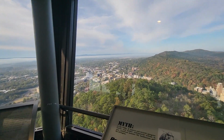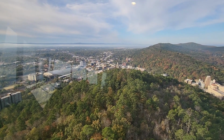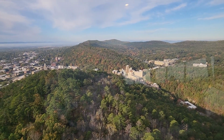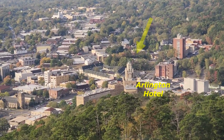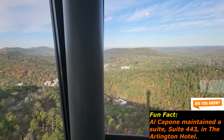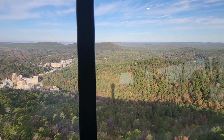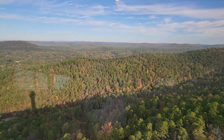But you can see some of the trails, and it's just really pretty. That's the downtown with Bathhouse Row and the colorful trees. There's the Arlington. Arlington's right there, and that's Bathhouse Row. Some fall color. You see the shadow of the tower. You have to read all of these little informational signs. This is the North Vista.